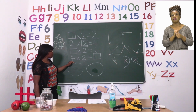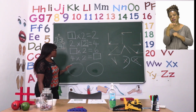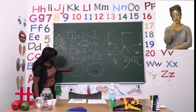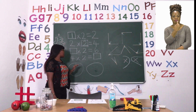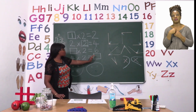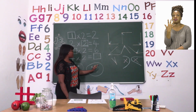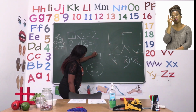Now, let's try and do the box that is missing at the end. Now here we have 4 times 2 equals box. So that means for the 2 that we have, we are going to put 4 things each. 1, 2, 3, 4. 1, 2, 3, 4. So we have put 4 things each in the 2 sets, and that means to get our box, we need to count what is in both sets and put them together. 1, 2, 3, 4, 5, 6, 7, 8. So our answer is 8.